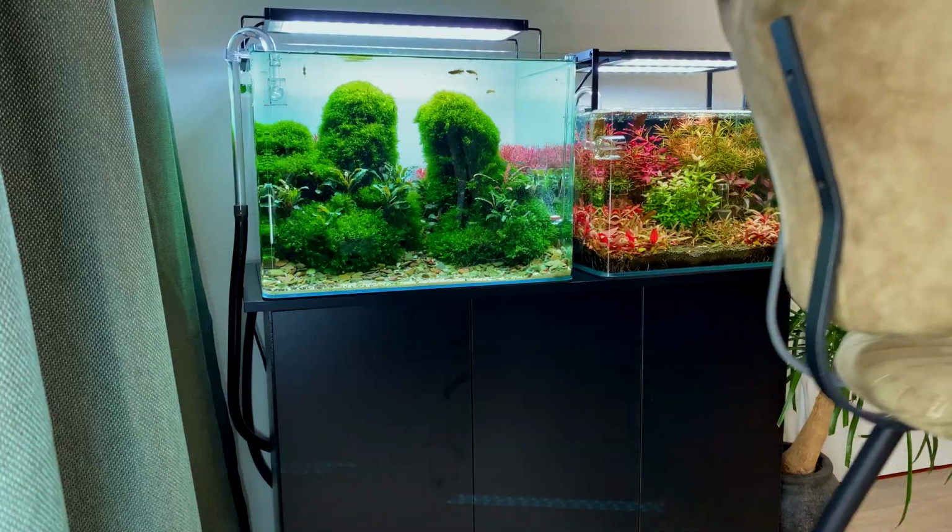Now we just need to wait for the postman to arrive here. I am a little bit nervous. Normally when I buy fish or shrimp, I always just go to a shop and pick them out myself. This is the first time I have something being sent to me by post. So I'm a little bit nervous. I hope they will all arrive here in good condition and good health. So fingers crossed.